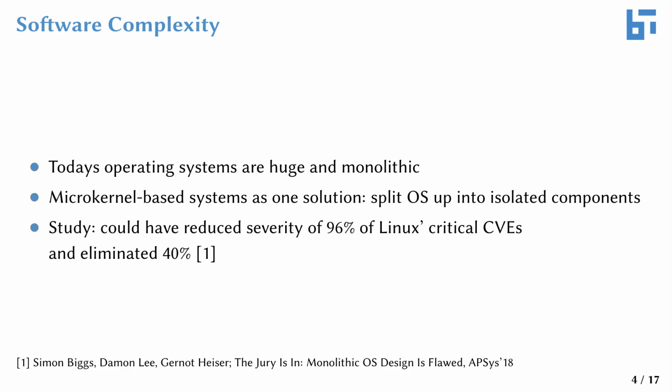The study also showed that in 40% of the cases, a microkernel-based system could have even completely eliminated the CVE. So that means microkernel-based systems are a good alternative, and we should build at least critical systems in that way. However, the system, of course, also has hardware. And I think today, if people think about the trusted computing base, so the amount of stuff that you have to trust in order to get a certain functionality, they only think of software, and the hardware seems to be implicitly trusted. And I think this is a bad idea.